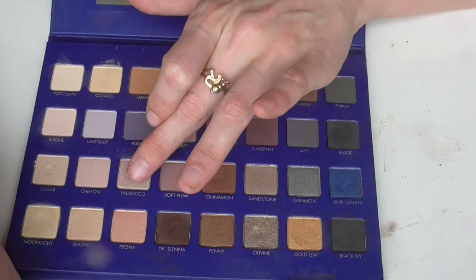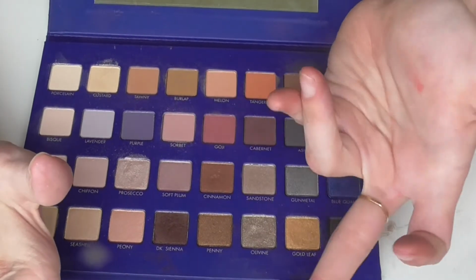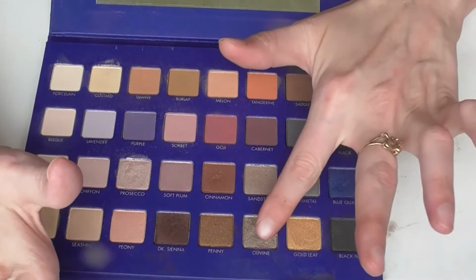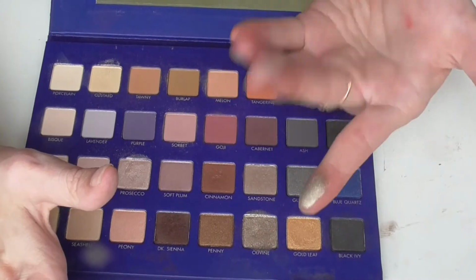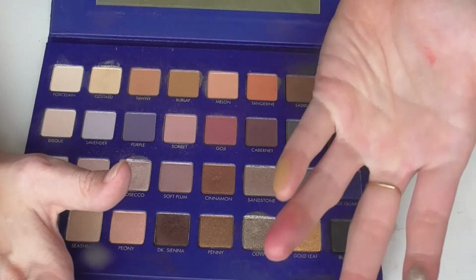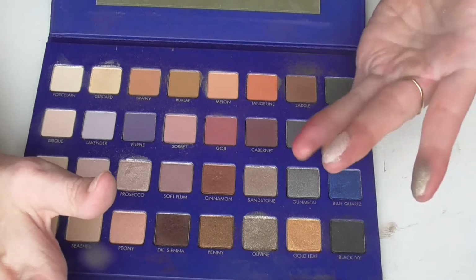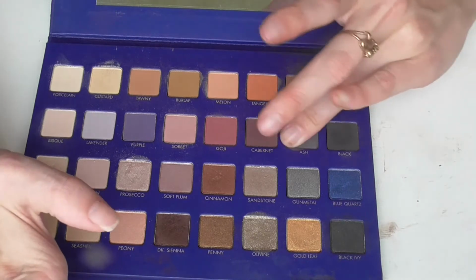Like, look at this shade. This one here, Prosecco. So soft, buttery, beautiful. This one, Olivine, or however you might say that, I don't know. Ooh, a nice champagne. Look at that. Here's Burlap on my pinky. Let's get one on this finger. What should we do? Let's do Ash. It's kind of like a gray tone shade.